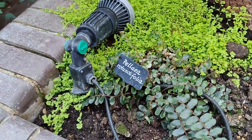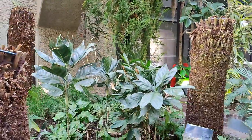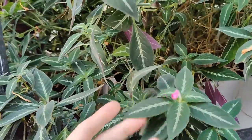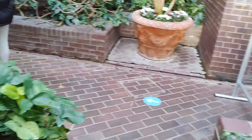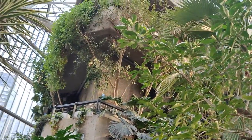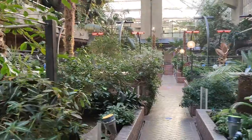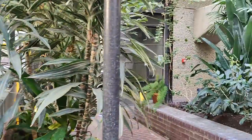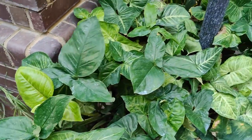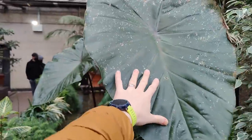So they mix snake plants up with ferns. It's just a real mix. I think whoever looks after this place is just having a real good time. This looks like a Syngonium Tri-leaf Wonder. There's a really cool Colocasia here. It's just sitting in the little pond sections, loving life.